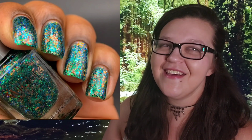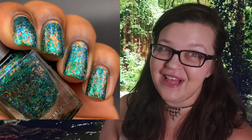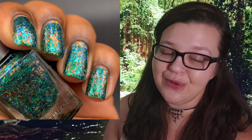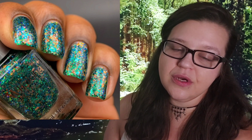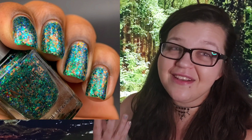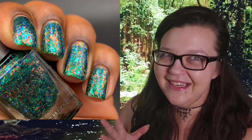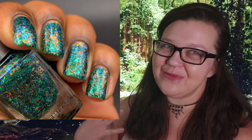And last but not least, I have another teal flaky bomb here. This one is by Watcha, and this one is called The Battle of the Labyrinth. This one is a turquoise jelly base with orange and turquoise iridescent flakes and black micro flakes. To me and on my screen, I feel like they look very tealy and have a green lean. These are very nice regardless.